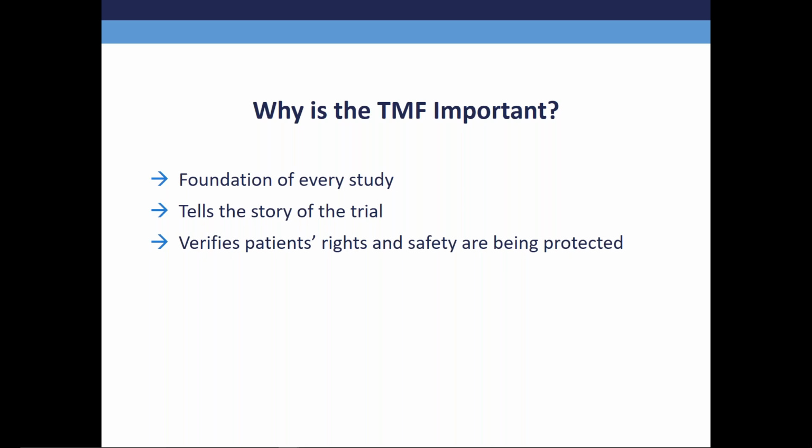If it's maintained properly with timely filing and comprehensive quality checks, your TMF will be a complete, accurate, up-to-date, standalone set of documentation that can tell the story of your study without the need for any additional explanation. And it's ultimately what will verify that your patients' rights and safety have been protected throughout the life of your clinical trial.